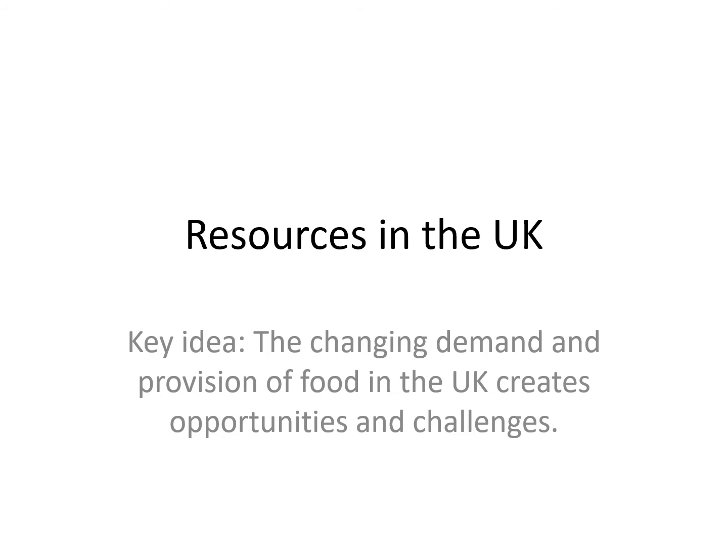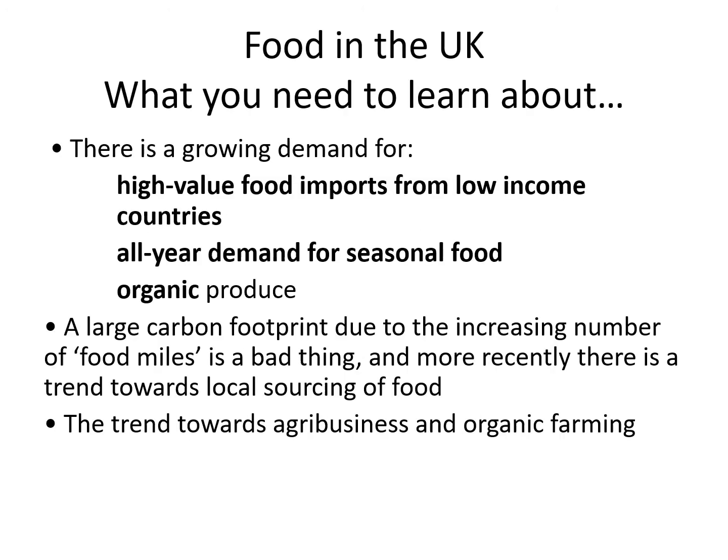Today we're going to focus on food and we're looking at the changing demand and provision of food in the UK, and the fact that that will create some opportunities and some challenges to us and our farmers. So that's what we're looking at today. We've got 3 objectives. So this is what we're going to be learning about.